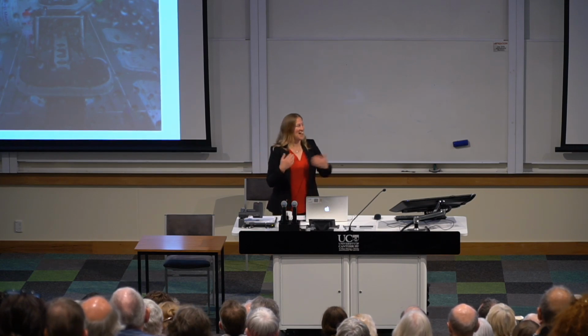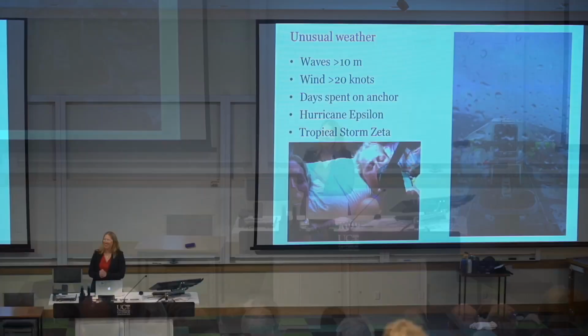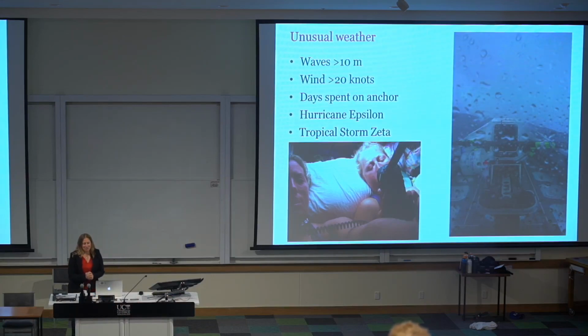And we knew this because we had really great weather monitoring systems, which it was great to have good equipment, but after the first couple days, it started to get a little bit wearing on us. So after the first couple days, and we've got 10-meter waves, we called our shore support team and said, hey, it's pretty big weather out there. What's going on? They said, well, there's Tropical Storm Zeta that's sitting about 200 miles to the north of you, and it's pushing tropical depressions down to you. And we're like, yep, we could figure that out.